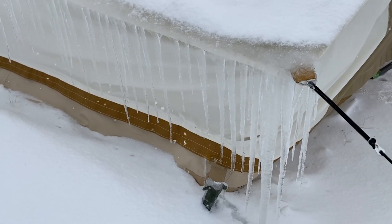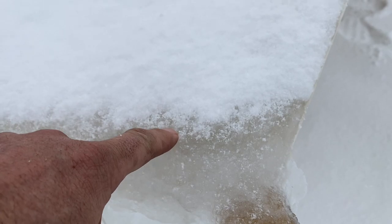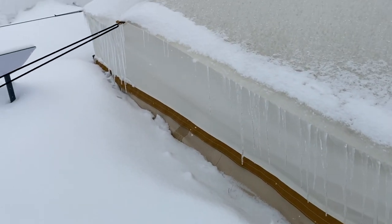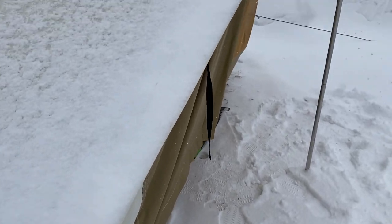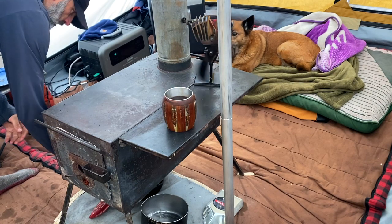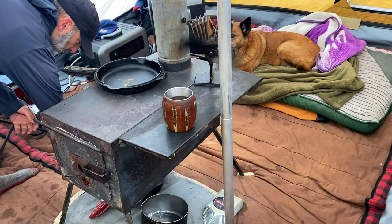So check this out, all the ice is starting to form again. So as you can see, it comes down here, and once it melts, it comes down here and it forms. So we're gonna have to knock that off again after the storm passes because it's all the way down the tent line on both sides. So let's go inside and get our breakfast going. Scrape that off.